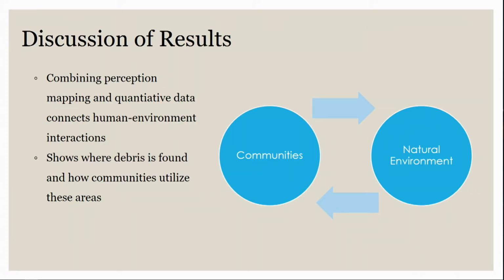So by collecting both quantitative beach survey data and qualitative perception mapping data, we were able to look at human-environment interactions on a deeper level, and we were able to consider how marine debris especially pertains to the village of Hopkins and why it matters to the people there. And so we were able to look at where debris is found and where people believe debris to be found, and also how people utilize these areas.